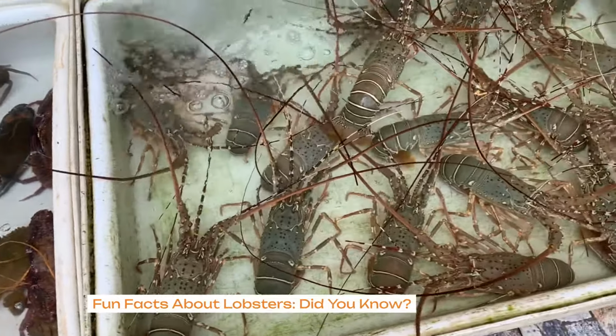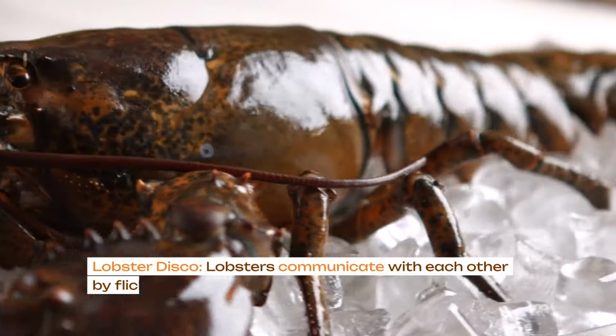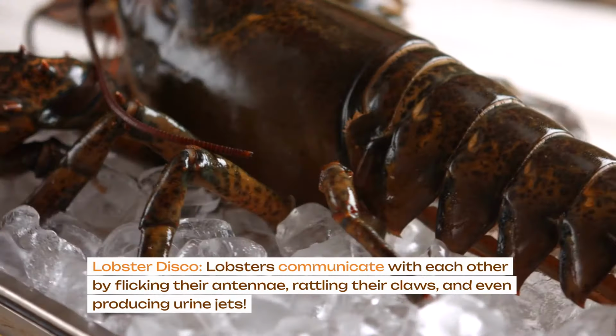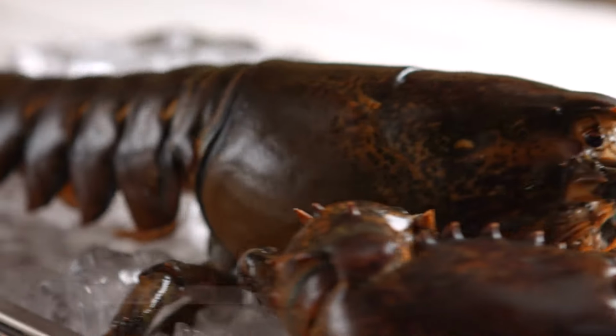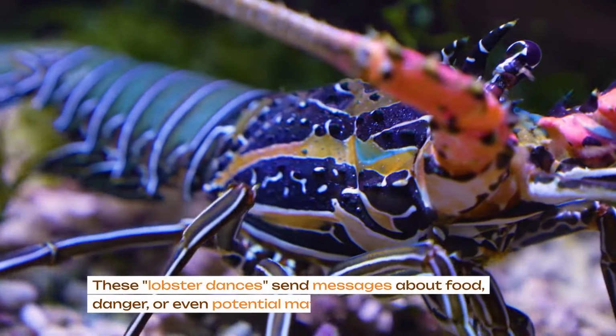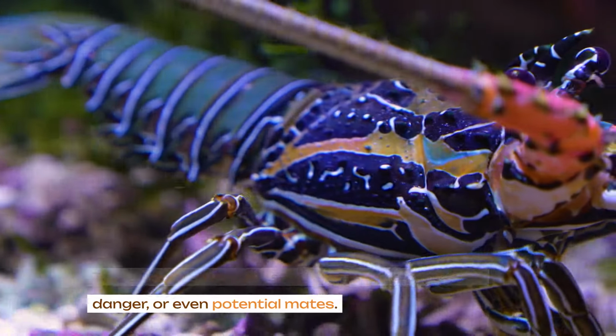Fun facts about lobsters, did you know? Lobster disco. Lobsters communicate with each other by flicking their antennae, rattling their claws, and even producing urine jets. These lobster dances send messages about food, danger, or even potential mates.